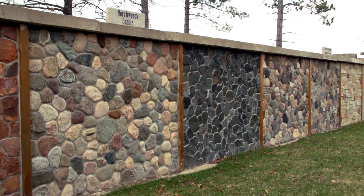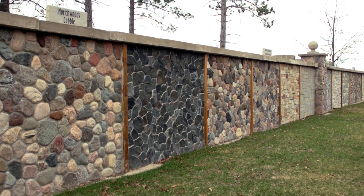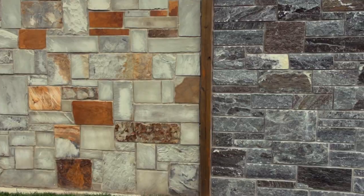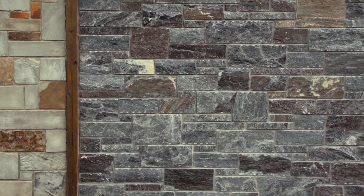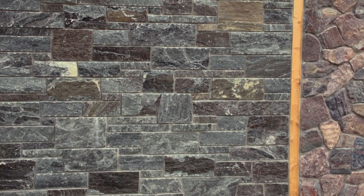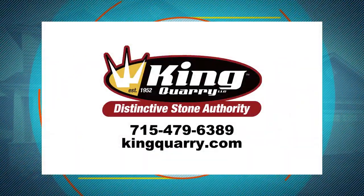We do have a double-sided 360-foot, 8-foot high live display wall outside of our saw facilities. People are welcome to come there and look at it. We probably have 50 stone styles on that wall. People are welcome to walk around and look at it anytime, even when we're closed. That's not a problem.